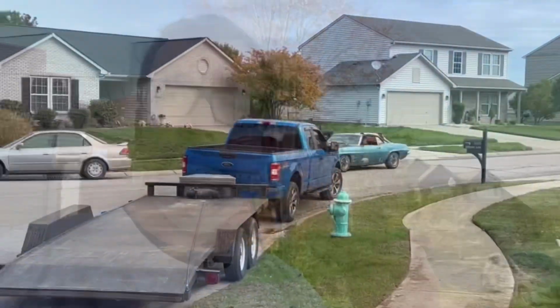But let me show you the car. We've actually got it torn apart a little bit. My buddy Dave came down, and we just got a little too excited. We started ripping this thing apart. But let me show you the project and come up with a plan.